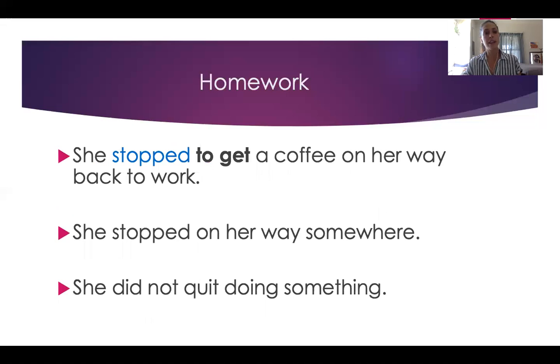All right, so our next sentence, "She stopped to get a coffee on her way back to work." She was stopping on her way somewhere. She was going somewhere from work, probably home, but she stopped to get a coffee. She did not quit doing anything. She did not quit drinking coffee. That's why we have our infinitive.